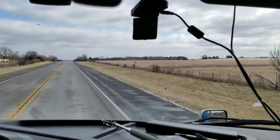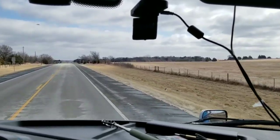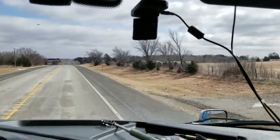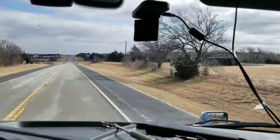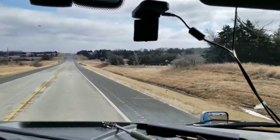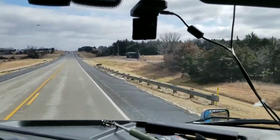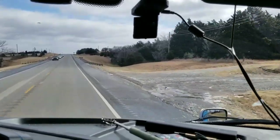Because I know I can do the next three before 5 p.m. Next three drops. And I don't know where the trailer rental place is. Like I said, I'll have to find that out. Let's kick her up to 70 and set the cruise control. Set it and forget it.